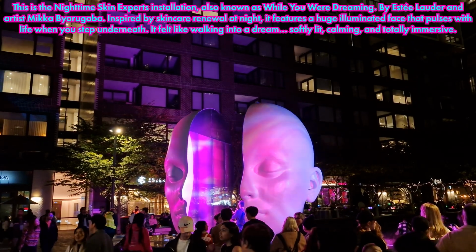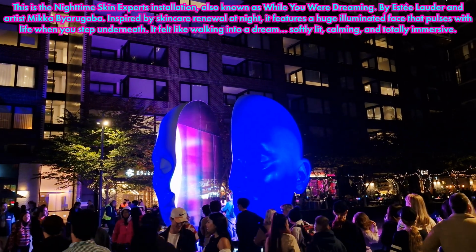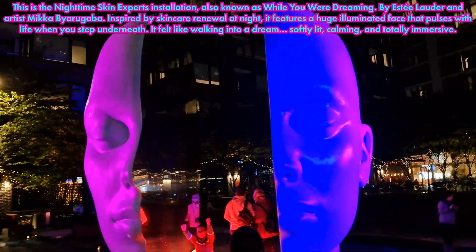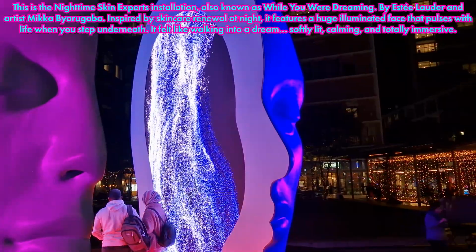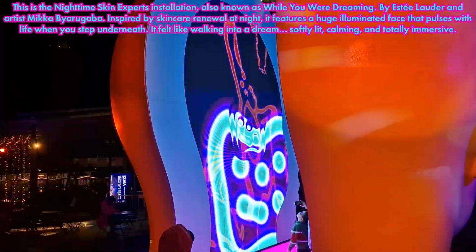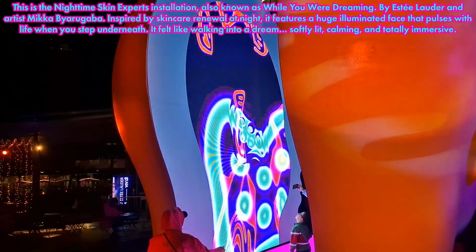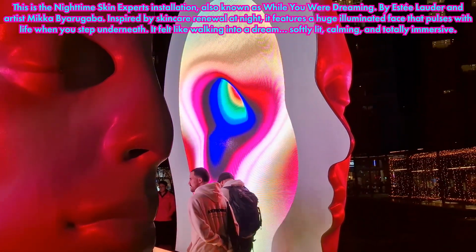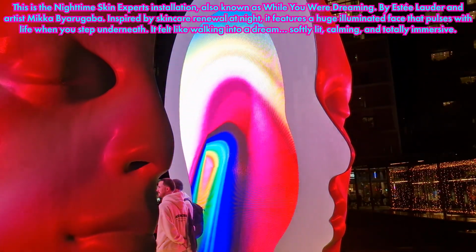This is the Nighttime Skin Express installation, also known as While You Were Dreaming, by Estee Lauder and artist Mika Bairugaba. Inspired by skincare renewal at night, it features a huge illuminated face that pulses with life when you step underneath. It felt like walking into a dream, softly lit, calming, and totally immersive.